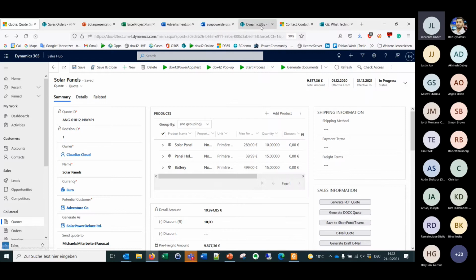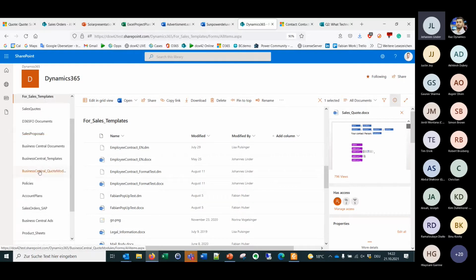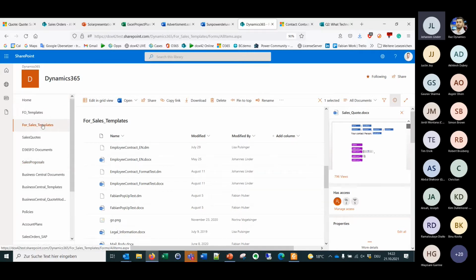So let's jump directly to SharePoint. We have a Dynamics 365 site. You see it here. We have our finance operations templates, also the for sales templates. You see it here also, even Business Central templates. So we store it all here. But of course, you can decide where you store it in your SharePoint environment, wherever you want.